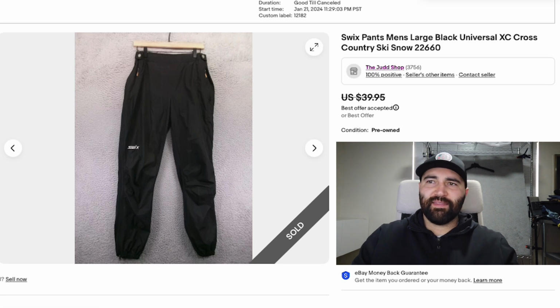Sale number 8, I think this is a new to me brand. I don't think I've sold this brand before. It's called Swix, and this is a pair of like cross-country ski or snow pants. They're kind of like a lighter weight snow pant, and these sold really well. They took 1 day to sell, and they sold for a best offer of $34 plus shipping.